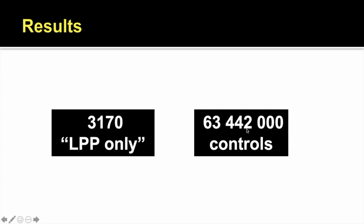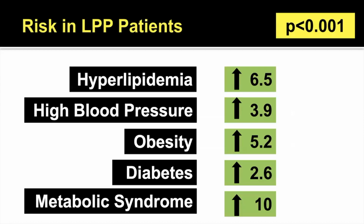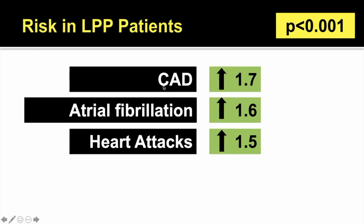So those 63 million patients were the controls, and this was compared to 3,170 LPP or lichen planopilaris only patients. Frontal fibrosing alopecia patients were not included in this study. This study by Connick and colleagues found an increased risk of high cholesterol, 6.5-fold odds ratio, higher risk of blood pressure problems, obesity, diabetes, and a 10-fold risk of metabolic syndrome. They showed a 1.7-fold increased risk of cardiovascular disease or coronary artery disease, atrial fibrillation, and heart attacks. Small magnitude, but nevertheless statistically significant.